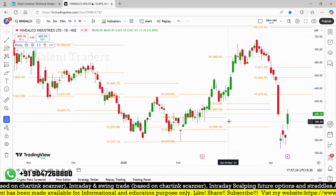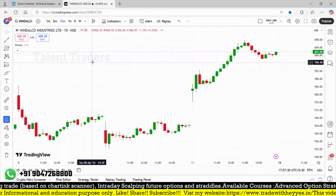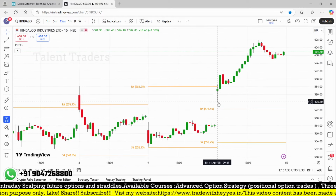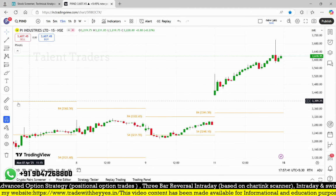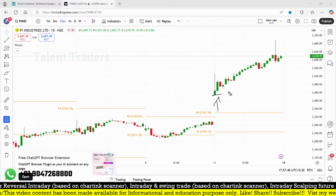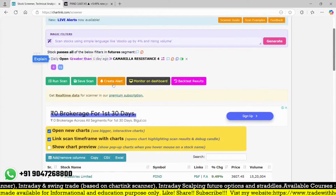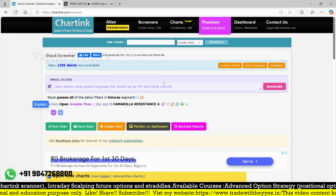So S4. Let me take the daily time frame or the 15 minute time frame. You can see this is the R4. Today's open is greater than the R4. Let me try for PI Industries. This is the open, and this is the R4 level, where we find R4 at the open. Open is greater than the R4. Simply, we are finding with the scanner the stocks which meet the condition. Whatever condition we write, the stocks meeting it will be filtered out.